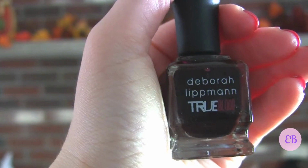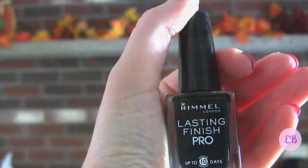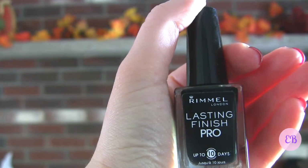The first is by Deborah Littman, and it was part of her True Blood line, and it's called Let It Bleed. It's kind of supposed to be, I guess, the vampire's color, but it's a very nice dark berry wine color. And the other is from Rimmel, and it's their Lasting Finish Pro, and it's called Black Satin.